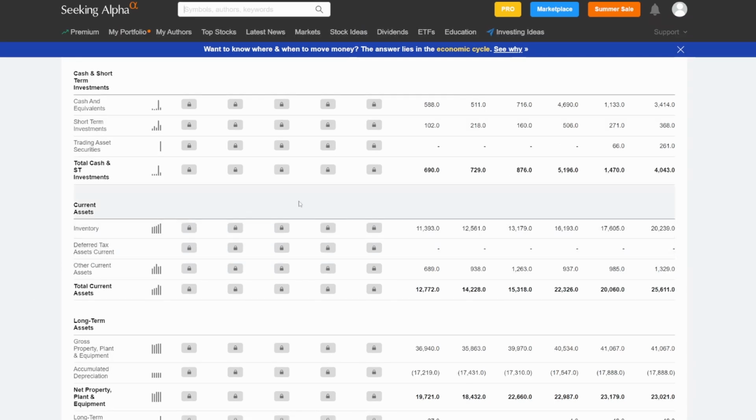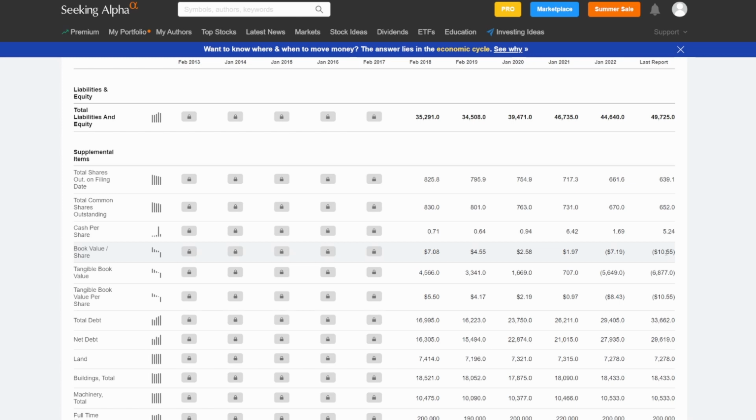If we jump into the balance sheet, you can see here that they do have quite a lot of cash on hand, around 4 billion in the latest report. As mentioned earlier, the inventory is rising, so it sits around 12 billion in inventory stock right now, which is quite a lot and can obviously hurt them in the future if they need to put a lot of stuff on sale. If you scroll down a bit in the balance sheet, you can see that the total debt is around 33 million and the net debt minus cash obviously is 29 billion.